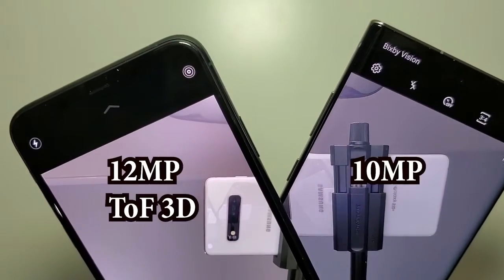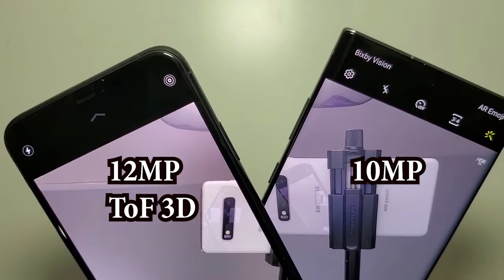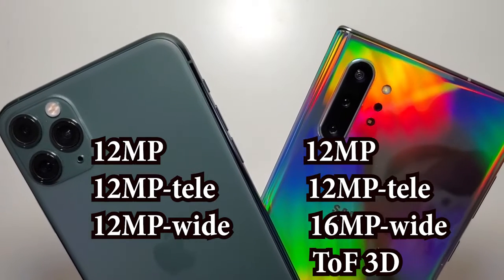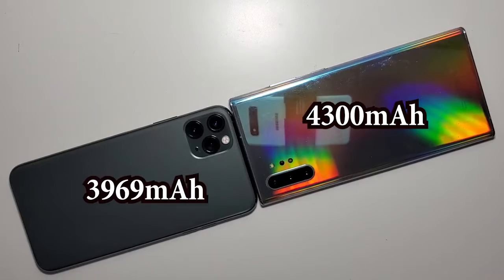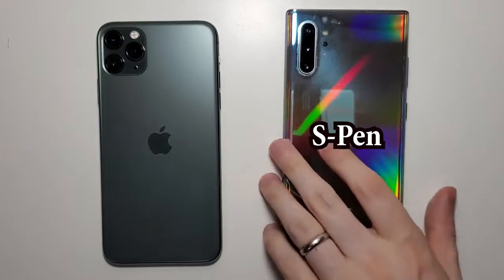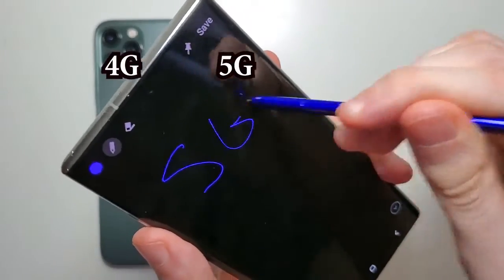Now, on the front, the iPhone has an additional camera, which is 3D. And on the back, the Samsung has an extra lens, which is also 3D. Now, the Samsung supports micro SD. And it also has a larger battery. The Samsung also has triple the RAM. Now, the Samsung has the S Pen. And it also has 5G.